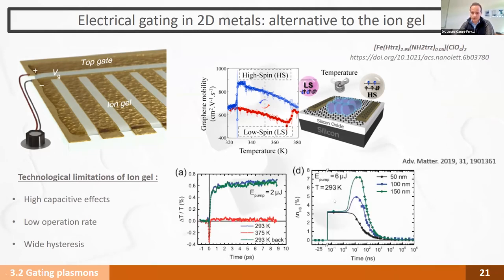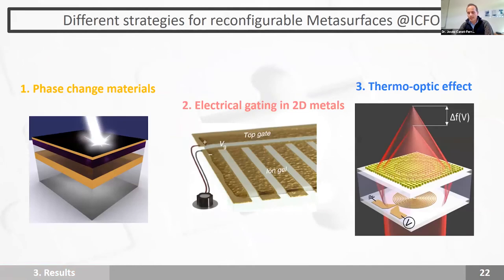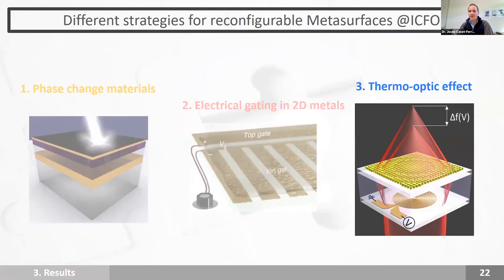Recently we also found this paper, which is not ours, but uses a similar material, where the authors demonstrated that this kind of compound can present an ultrafast contrast in transmissivity, and can also be used to operate in the megahertz range. So these are good figures in comparison to the ion gel technique. So we are also working to improve the electrical gating capabilities with respect to the ion gel. And finally, I can be also quite quick: thermo-optic effect.